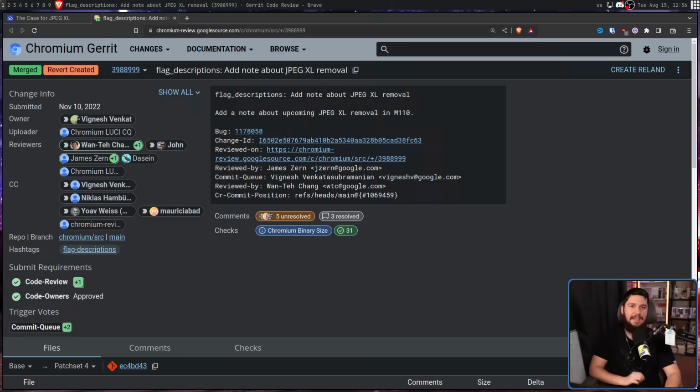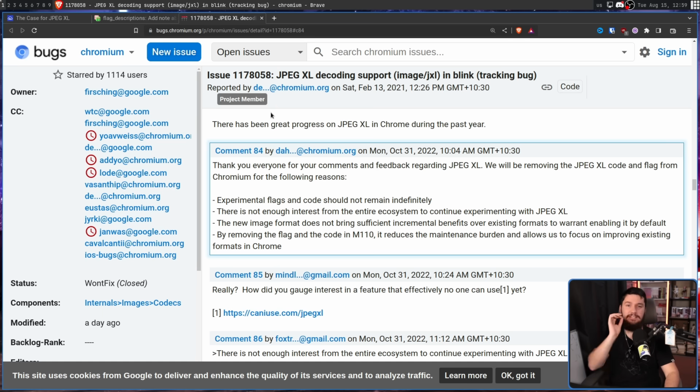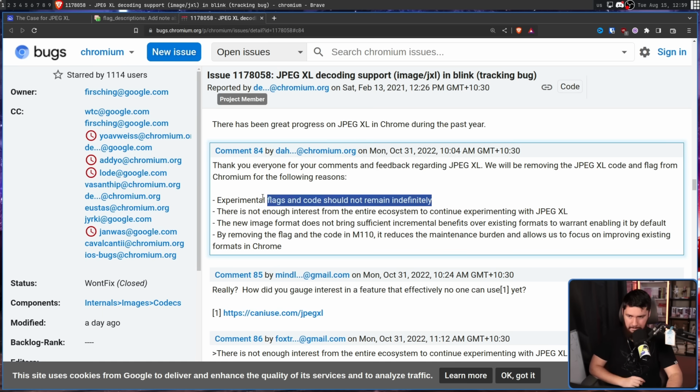But Google is Google, and if there is one thing that Google is really good at, it is ending projects prematurely that they had a hand in creating. They were part of the committee that made JPEG XL, and they removed support for it in version 1.10. Stating, and I quote, "Experimental flags and code should not remain indefinitely."